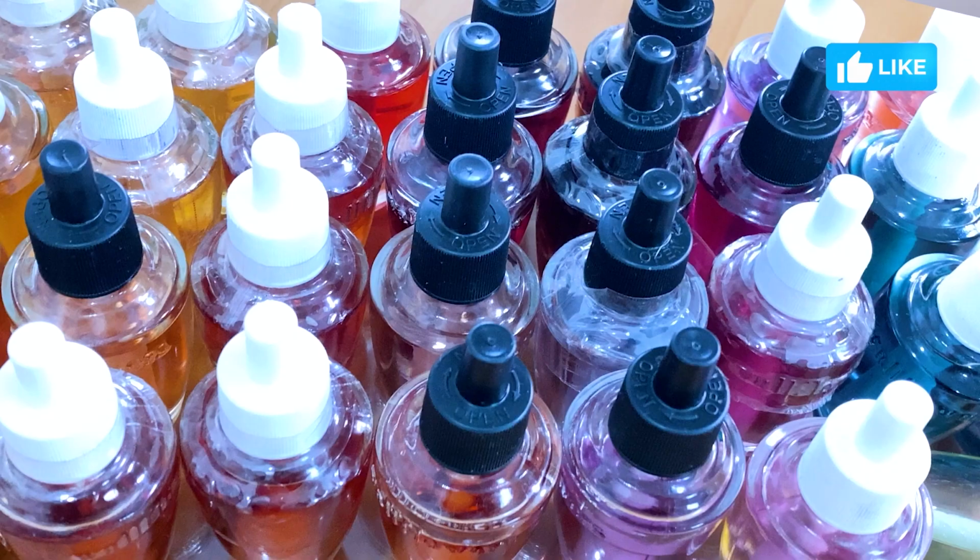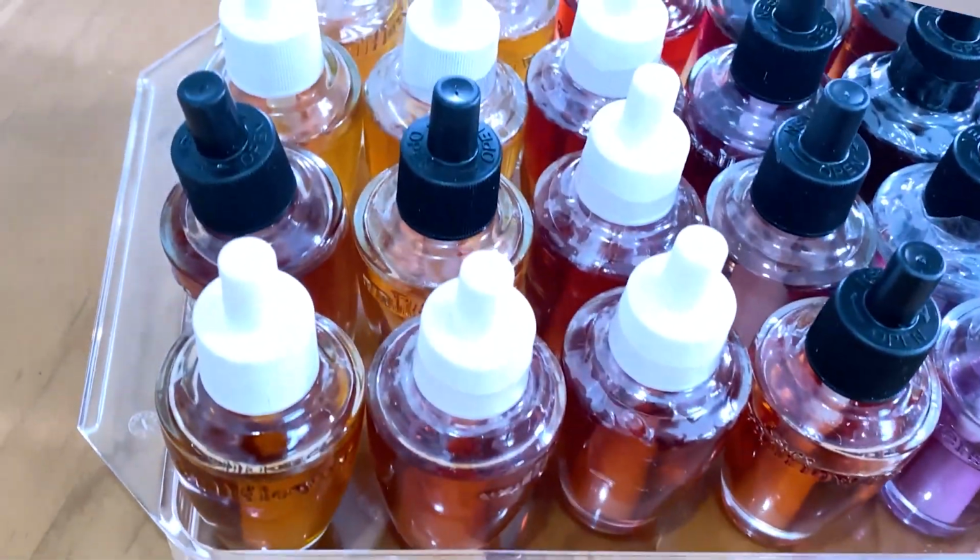Don't judge me. I have like 2 more of these acrylic things filled with wallflowers and candles and all kind of other stuff.